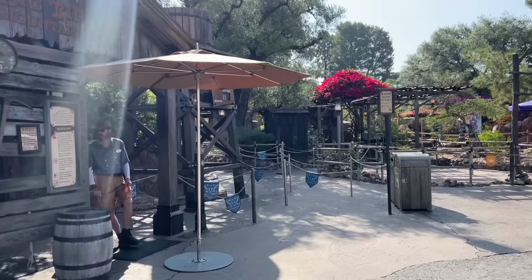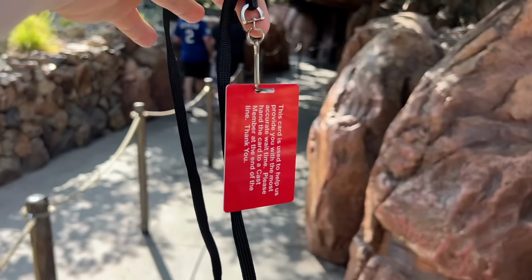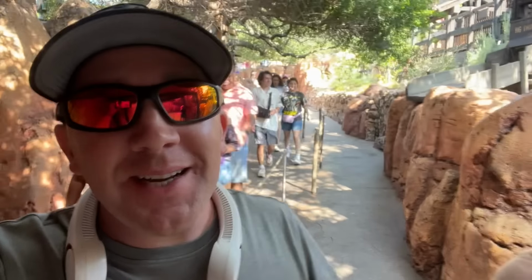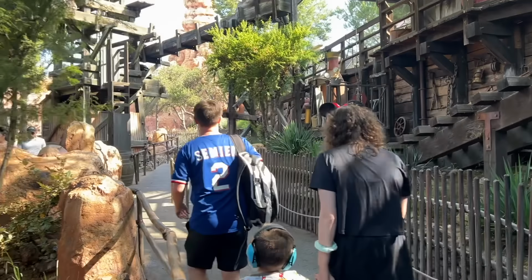Oh, it still says it's a 25-minute wait, but the line is significantly shorter than it was earlier. There's like nobody in line now. Woo! We got the red card. This is the card that they use to update the wait times. This is like my first time getting the red card pretty much since I've been filming on YouTube. We used to get them all the time, I feel like, but this is the first time in a really long time.